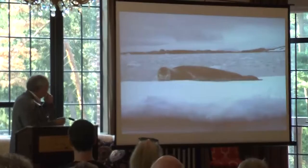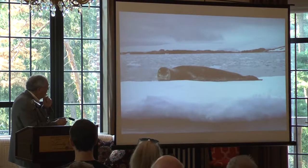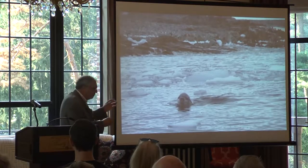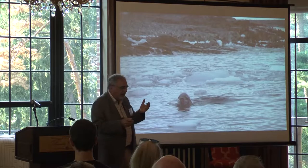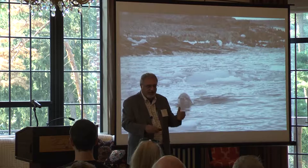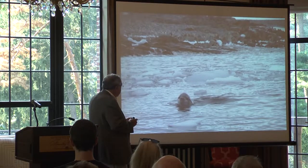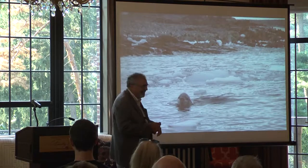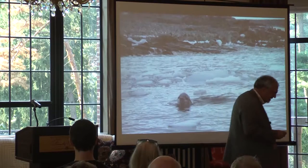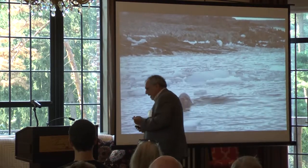Now this is a leopard seal, the top predator down there. And of course, they come in at the end of our season, around the time when the penguin fledglings are about ready to take off and go into the water. The leopard seals come in to feast on these young penguins.